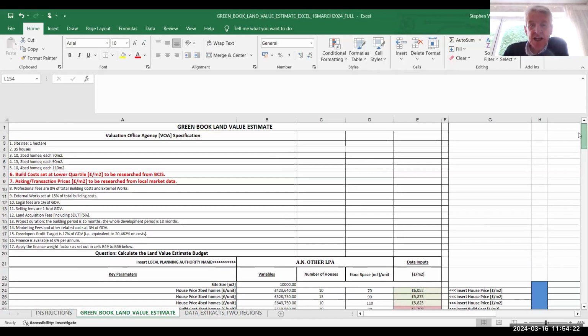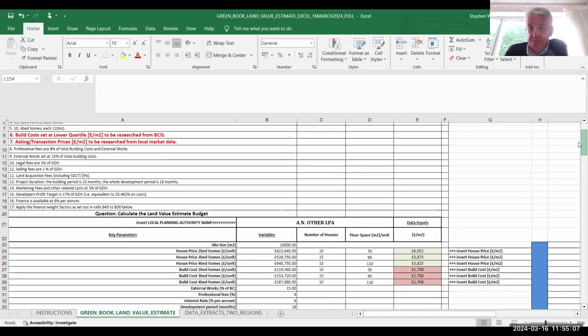Here's the nature of the scheme. It looks at a scheme of a hectare of land, 10,000 square meters, with 35 units or houses. We've got 3 types in terms of size, and we've got all the inputs that you'd normally apply, all the fees and finance and the profits that we are seeking and the time period. But what I've set up is an appraisal framework where you apply build costs and market price data depending upon where you are in space. So I've done it for Brighton.